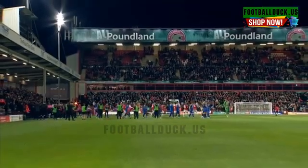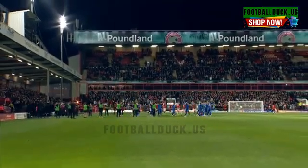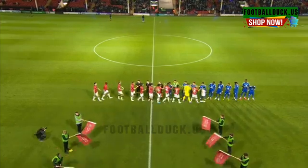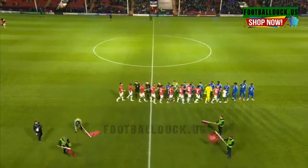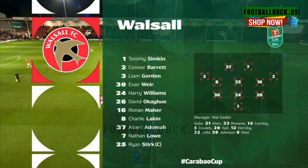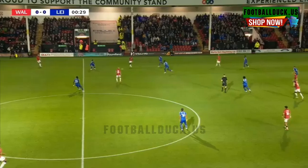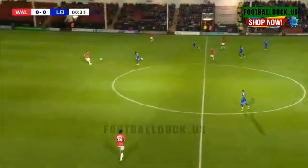A much changed Leicester City side here this evening, giving players who haven't played as many minutes an opportunity to get themselves in Steve Cooper's thinking. Steve Cooper has made 10 changes in this competition which has brought Leicester City so much joy, with three changes from the side that won 2-0. Connor Cody makes his first start in defence, and Evan Weir is one of the three changes to the Walsall side.